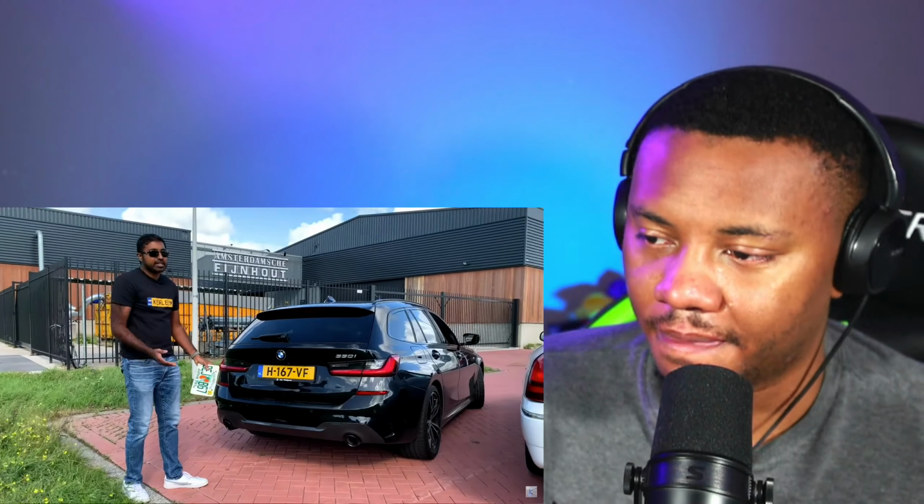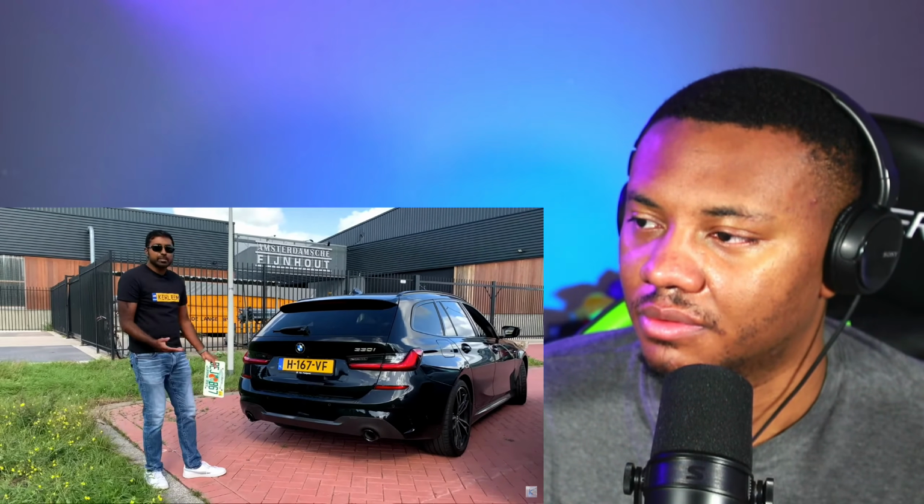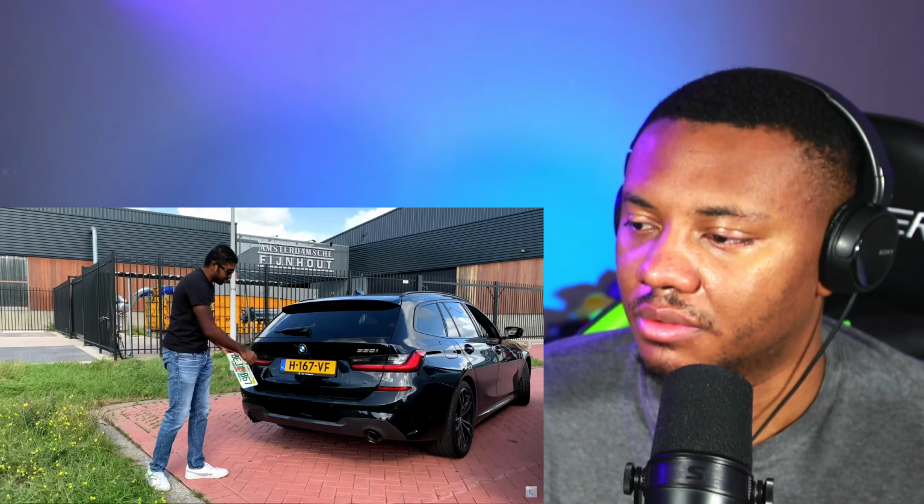Okay. Now this varies a lot. Different countries have different regulations about license plate sizes. I'm not going to go into all of those details, but let me know what you prefer. Do you prefer the European style license plates or do you prefer the American style license plate? Let me know in the comments below.